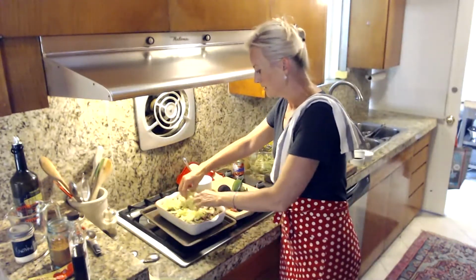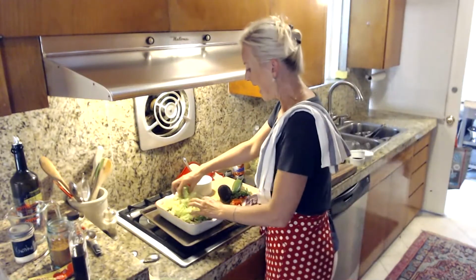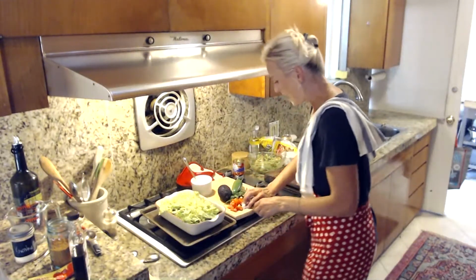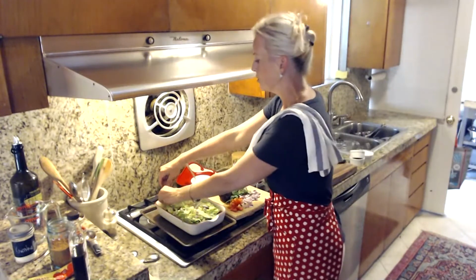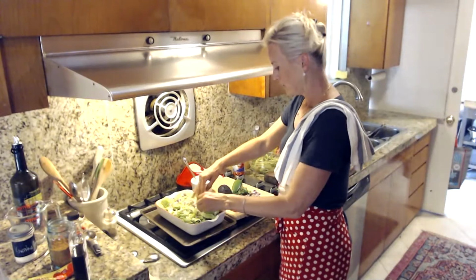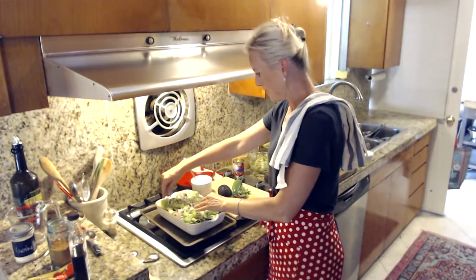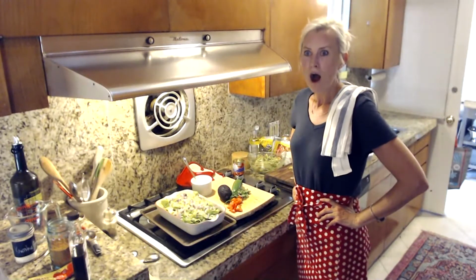So I'm just going to layer the lettuce. This is a half of a head of romaine lettuce right on top. Can you see that? Yes. I'm going to do a quarter of a cup of chopped red onions. We love, love, love red onion. They give a nice flavor. Right over top here.